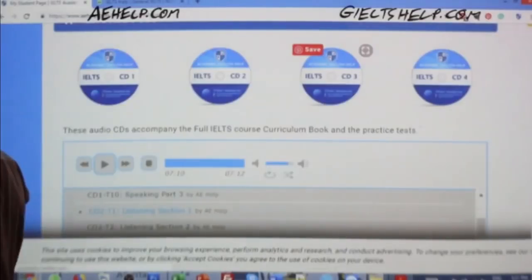All right, so let's jump back to our website here. This is CD2 because it's test 2, and it will be track number 2. Everybody's ready? Here we go.